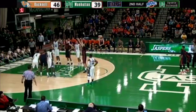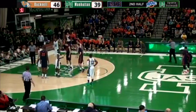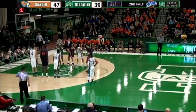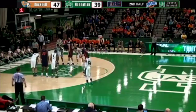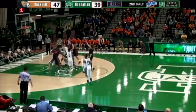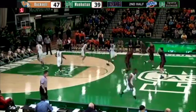Haas at the free throw line for 2. Hits on the front end. 14 of 17 coming into today. Plus, just with the 3 points at halftime. Again, a big-time scorer. Hails from Pellston, Michigan.